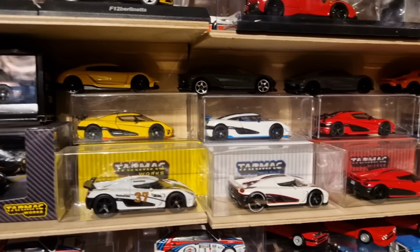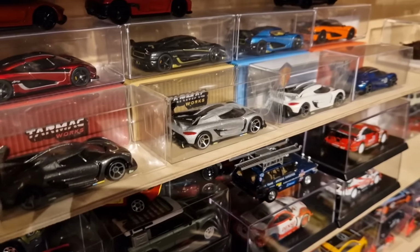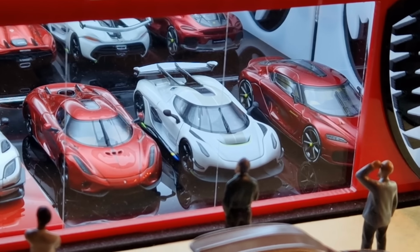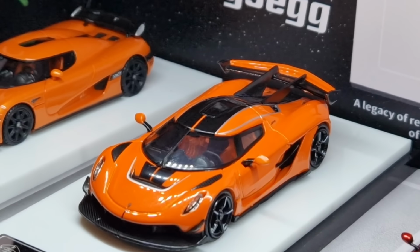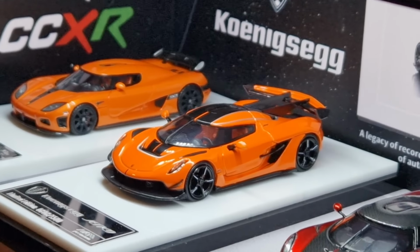For this episode, we compare one of the craziest and fastest hypercars in the world, based in Sweden, the Koenigsegg Jesko. Its 5-liter twin-turbocharged V8 produces 1,200 horsepower on normal fuel, with E85 even 1,600 horsepower. The car needed just 28 seconds to accelerate from 0 to 400 and back to 0.